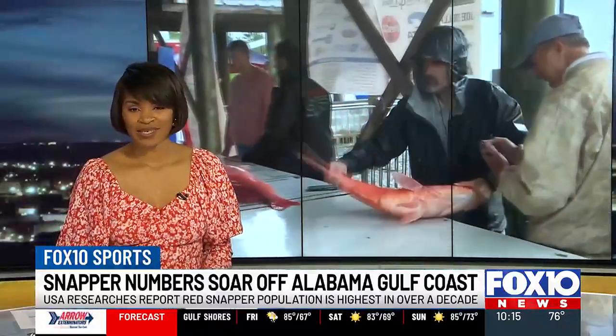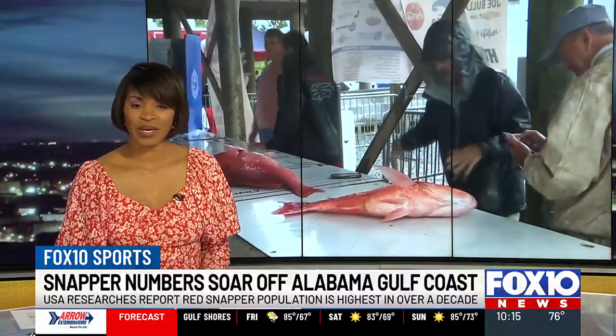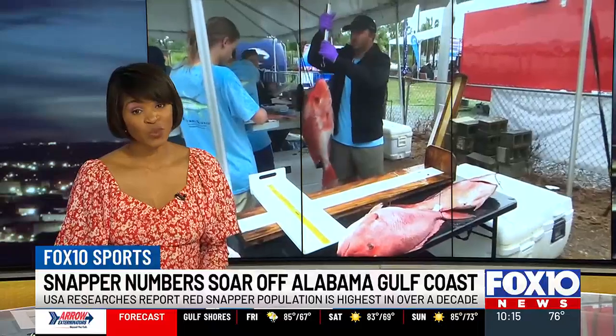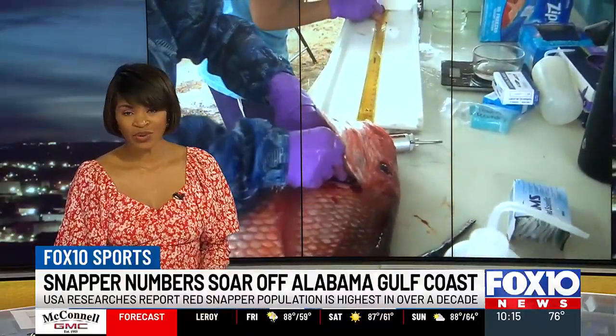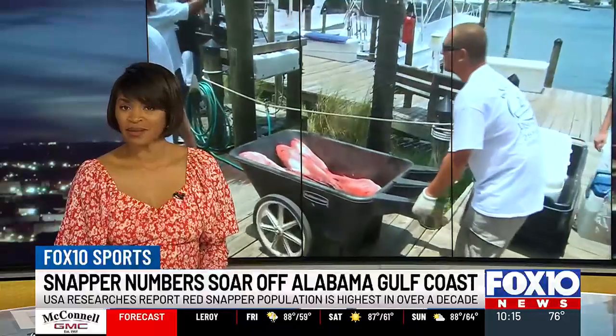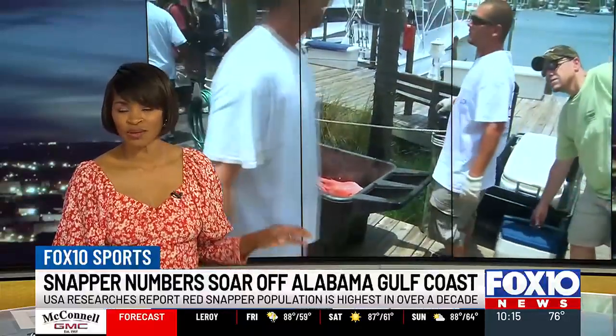Red snapper season runs 7 days a week through the end of June, and then it switches to weekends starting July 4th. If you're heading out, make sure you are up to date on size limits and licensing. You can find all the rules on the Alabama Marine Resource Division website.